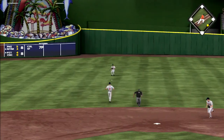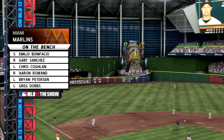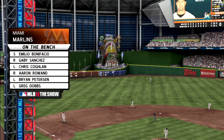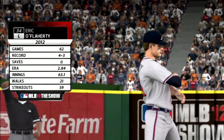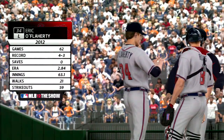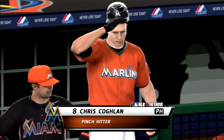Now a hard hit ball back up the middle, and Wilson won't be able to get this one. It's a base hit. And I suspect we might see a pinch hitter here, and if that's the case, here's what's left on the Marlins bench. Eric O'Flaherty will take over here with the runner at first, and 2 gone in the inning. Chris Coghlan will look for some two-out magic here as he'll pinch hit with two gone and a runner at first.